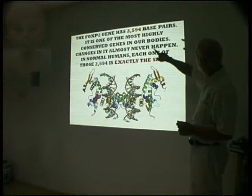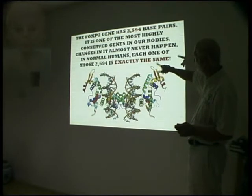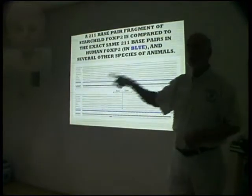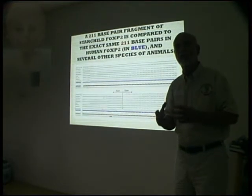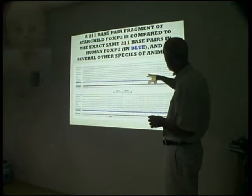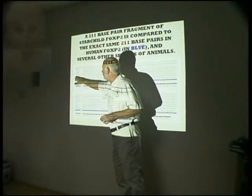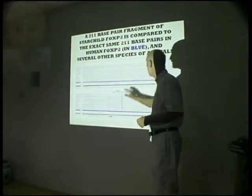Now, the FOXP2 gene has 2,594 base pairs. It is one of the most highly conserved genes in our bodies. Changes almost never happen. Each one of those in normal humans is exactly the same, what I just said. Next slide. This is FOXP2, what it looks like. A 211 base pair fragment. He recovered a 211 base pair fragment of the Starchild's FOXP2, the diamond needle. This is it. It is compared to the exact same 211 base pairs in human FOXP2 in blue, this one, and in other species of animals: rhesus monkey, mouse, dog, elephant, possum, chicken, frog, and zebrafish. Right on down. Okay, and you see, an exon, this is it.